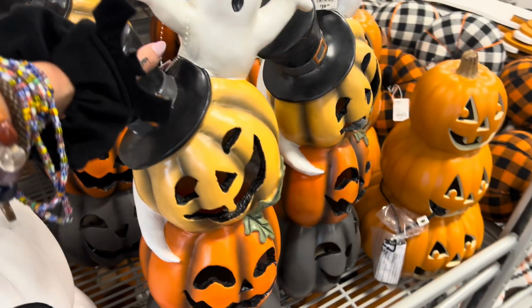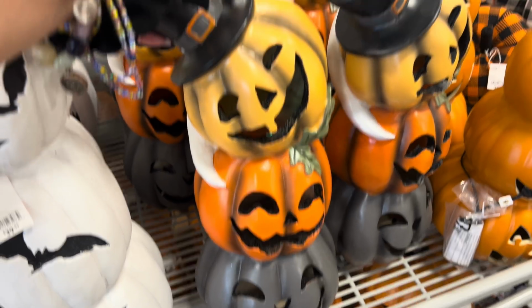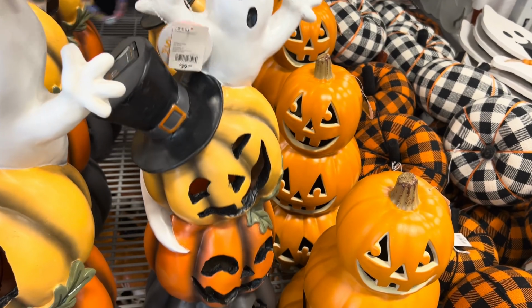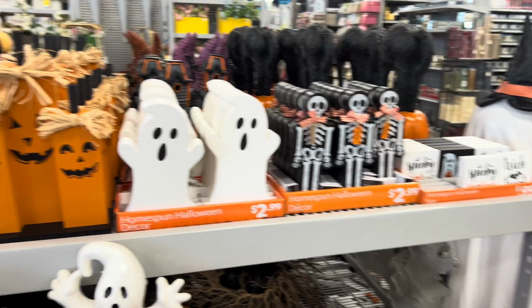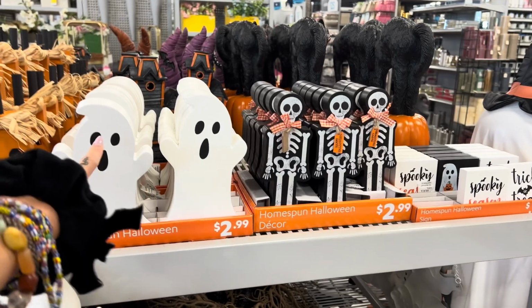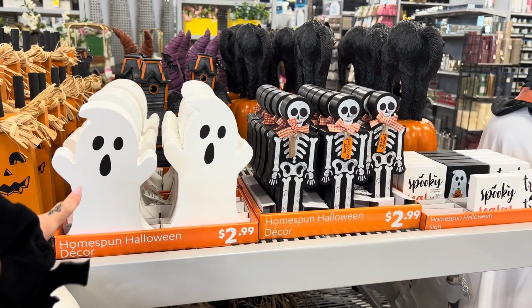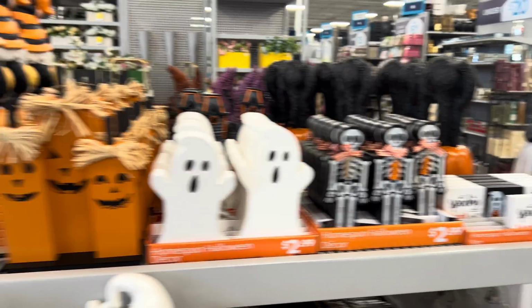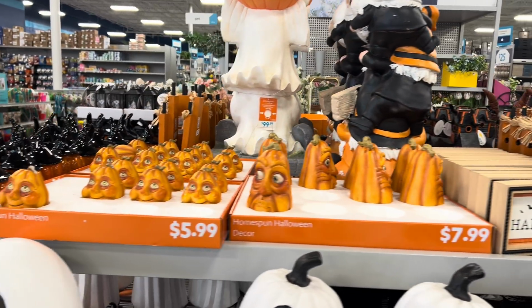And then there's this guy here, a stack of 3 pumpkins. Got a ghost. Looks like it's a solar light too, which is pretty cool. He's $40. And there's a few little knickknacks and things up here. Ghost guy is really, really cute. Skeleton, tiny signs, more creepy pumpkins.